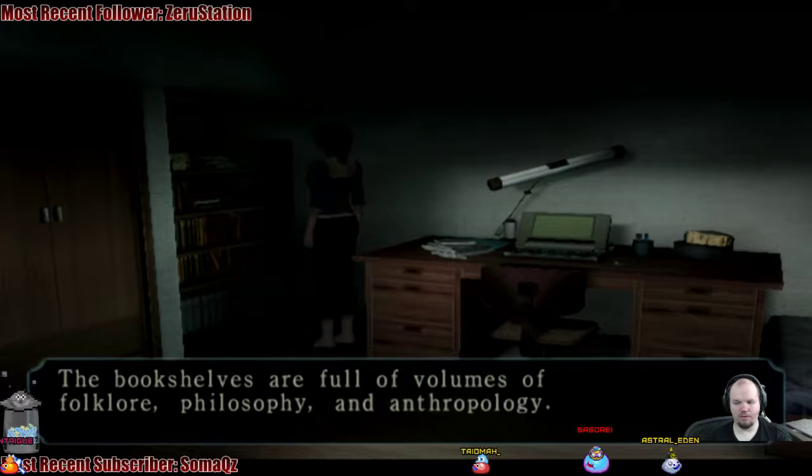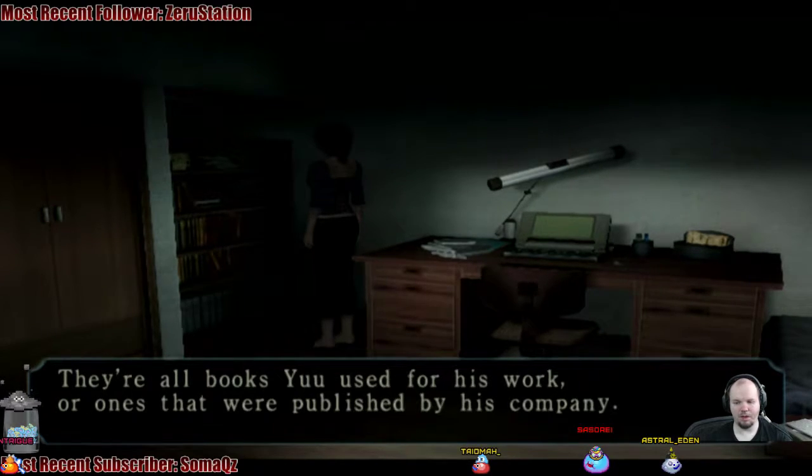The bookshelves are full of volumes of folklore, philosophy, and anthropology. They're all books used for his work, or ones that were published by his company.